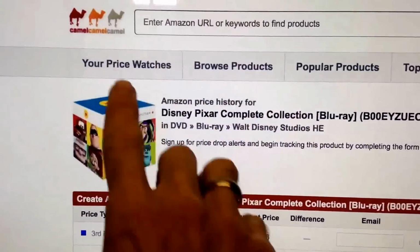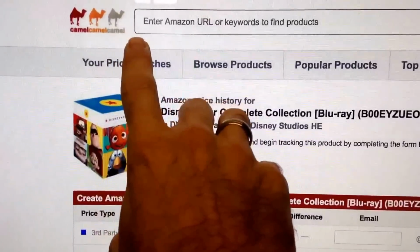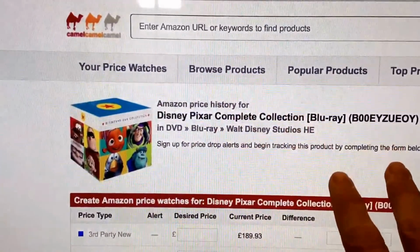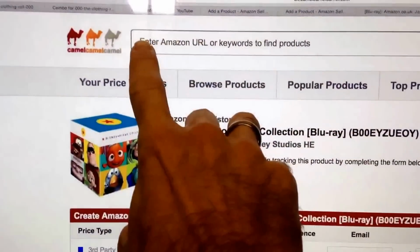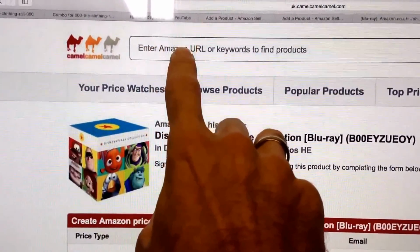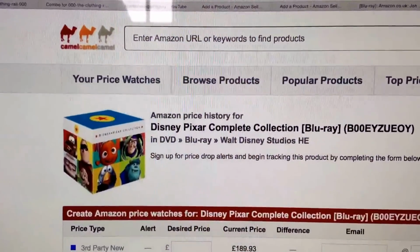Okay, so now we're in CamelCamel. The website is just simply called CamelCamelCamel.com, and it's free to use. You can just search the title by typing it in, or put that ASIN number I just showed you, copy and paste it in there, or scan the barcode in, whatever you like, and you find your product.